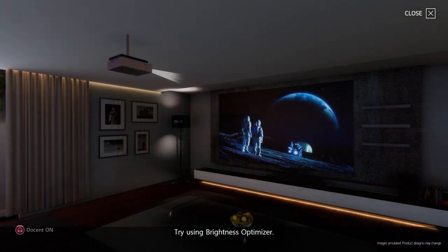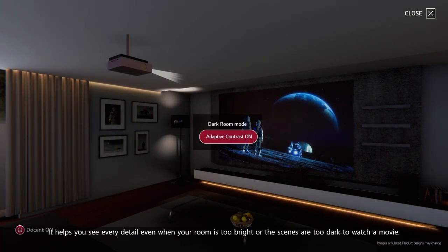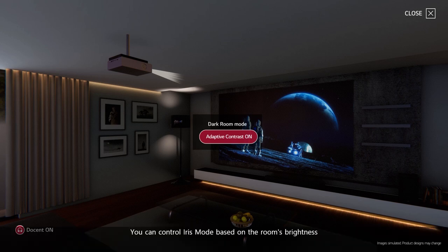Try using brightness optimizer. It helps you see every detail even when your room is too bright or the scenes are too dark to watch a movie. You can control iris mode based on the room's brightness and set adaptive contrast for the brightness of the content you are watching.